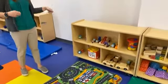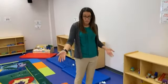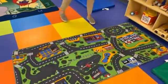So as we keep going, we have our transportation toys. And so what they're learning is their fine motor skills, they're learning about cause and effect, and they get to use their imagination because they're driving in a little neighborhood down here.